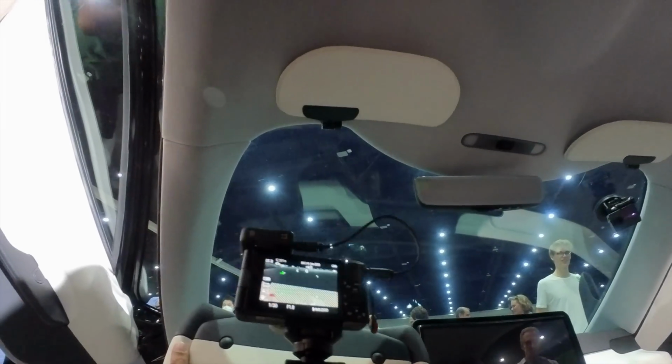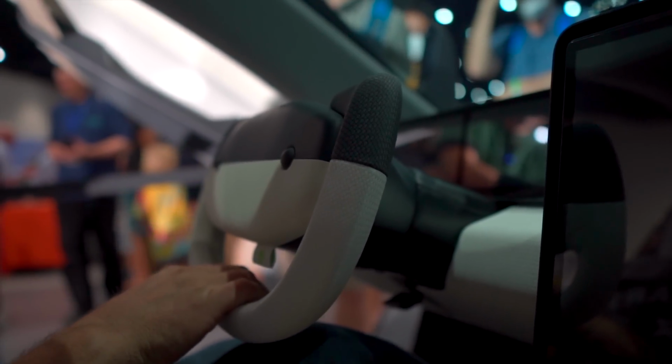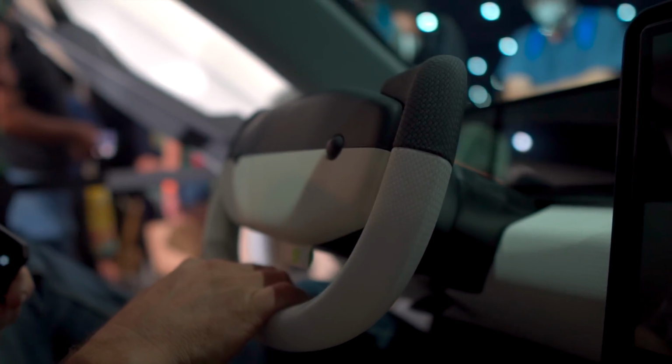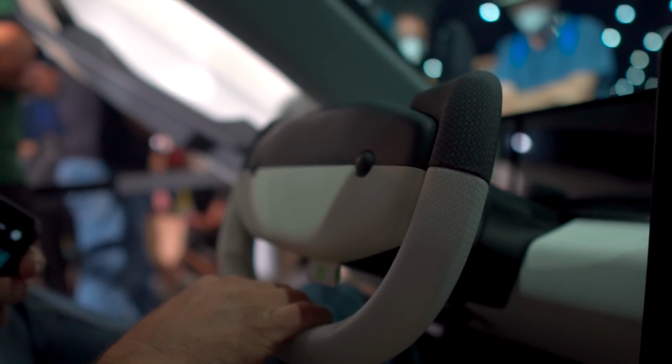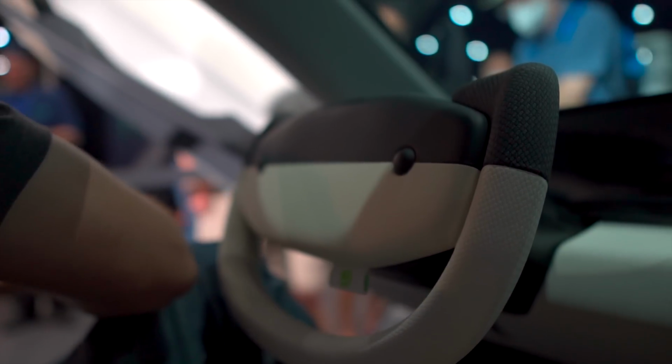First thing I noticed when I sat inside was the yoke. Now, I got to touch it. It felt nice. It felt sturdy. I personally feel if a steering wheel feels cheap, it kind of makes the whole car feel cheap. So the yoke felt nice, and I hope that that's the one that they keep for the production model.